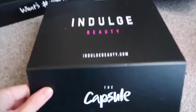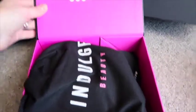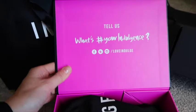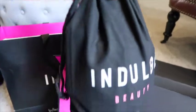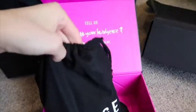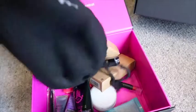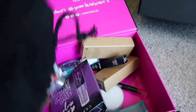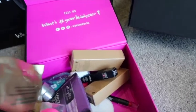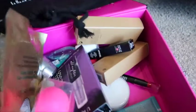So Indulge Beauty, the capsule. So tell us what's your hashtag, your indulgence. And then inside, another bag. It's very cute. Feels like there's a lot in there. And lots of products by the looks of it. Wow. Loads of products.